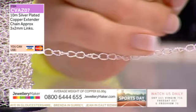I mean, how many bracelets, how many pairs of earrings? Great for drop earrings, lovely bracelets, everything, in fact. And 10 metres is going to take quite a while to get through, isn't it? I'm guessing that's going to last you quite a while. It will do, yeah. Well, I've still got mine, Mike. Great to have. My initial buy, I still have some.